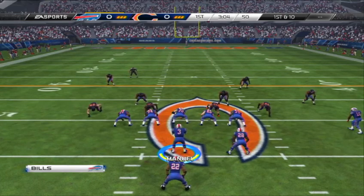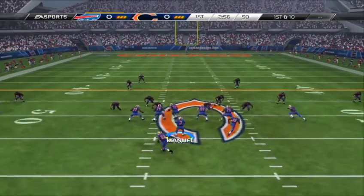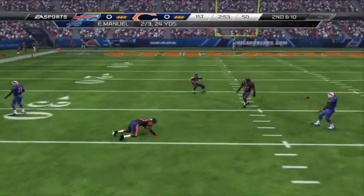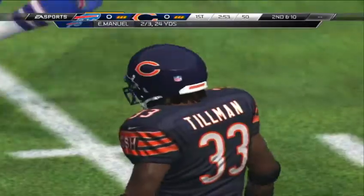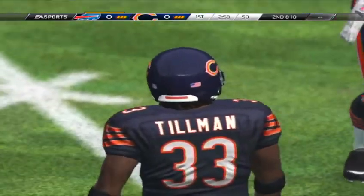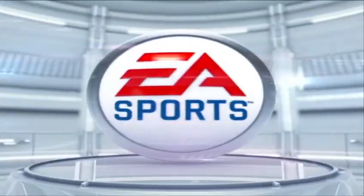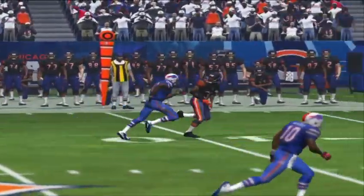Nickel formation for the defense here. First down at the 50. And Tillman can't quite pick it off. The defense did everything right in that situation. They were in the right spot. They were smart. They read the quarterback's eyes. But they dropped the pass.